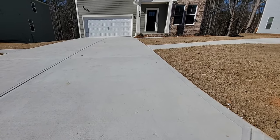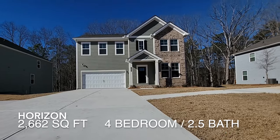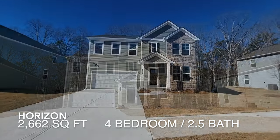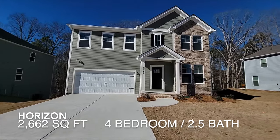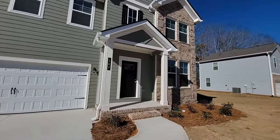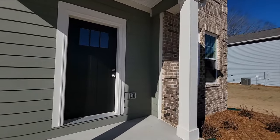Okay, last up on our list for today is the Horizon floor plan, and I made sure to save the best for last. This has the most square feet of the three homes we're seeing today, and it comes in at just under 2,700 square feet. The Horizon is a 4-bedroom, 2.5-bath home, and is another floor plan where all 4 bedrooms are upstairs with a half bath on the main level.